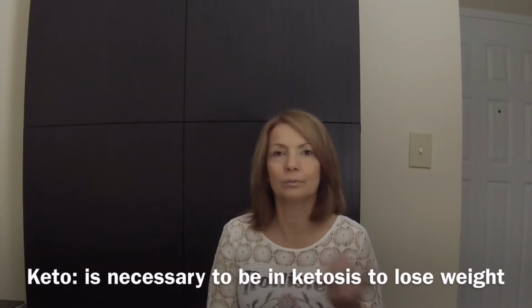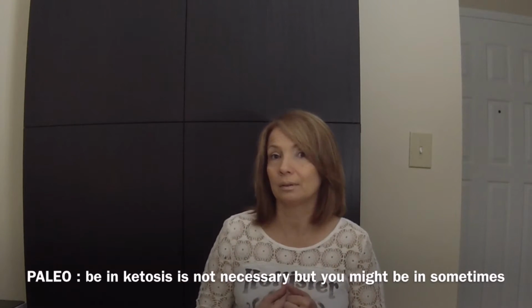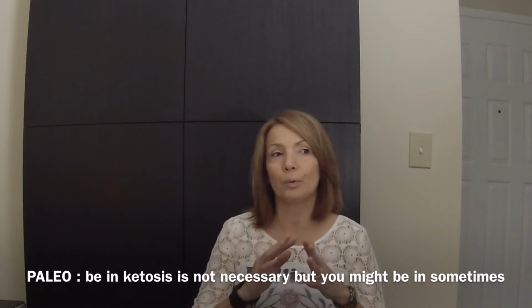And the other difference is that to be on the ketogenic diet, you need to get in ketosis in order to lose weight. If you don't get in ketosis, you're not on the ketogenic diet, and you're not losing weight. For paleo, you might get in ketosis sometimes. It depends on the macros, how you move your numbers. They're probably not in ketosis all the time because of the carbs and the protein they consume, but at some point they may get in ketosis, not necessarily. But when you are on the ketogenic diet, you need to be in ketosis.